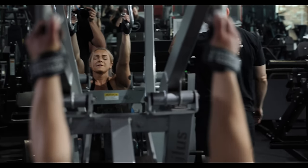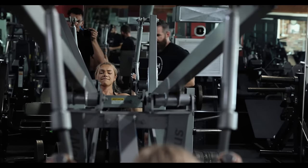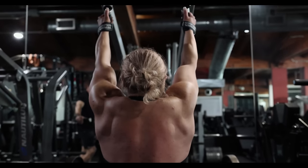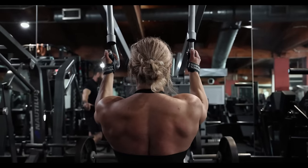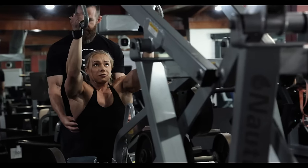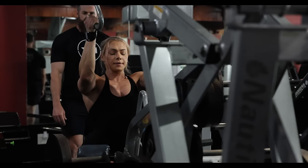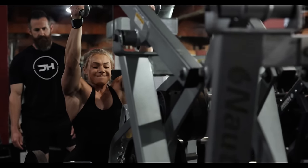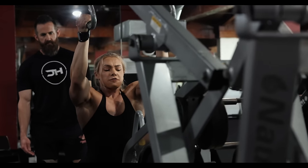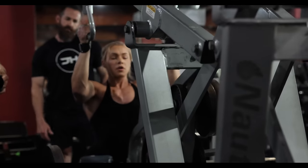Back in. Don't worry about getting a ton of reps. Just keep them pretty. Really just want that stretch. Yep, if we lose a little at the bottom, that's fine. Just keep that stretch up. Pull down. Yep. One more. Nice job.